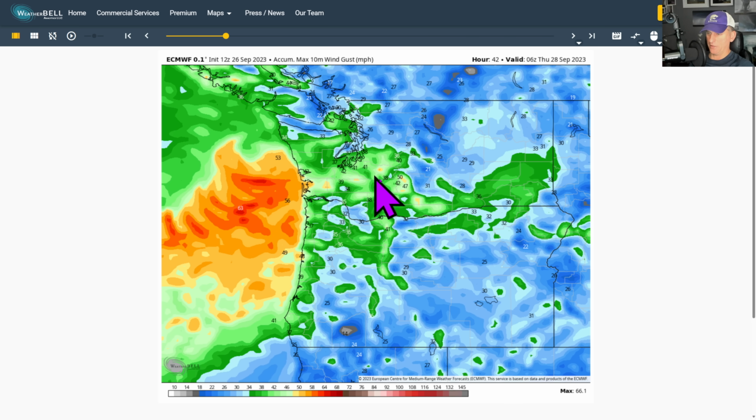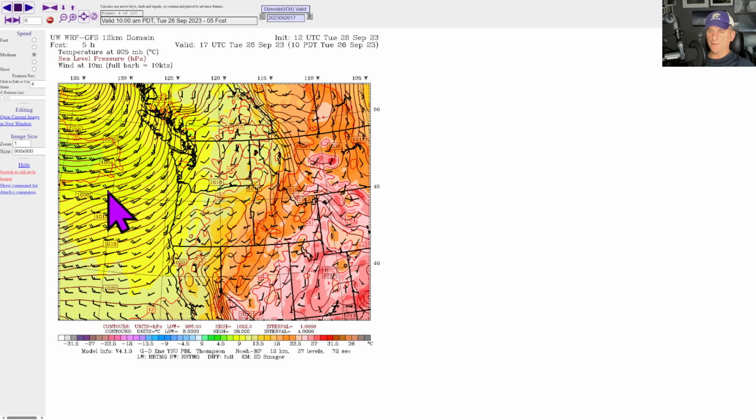And across some of the Cascades, don't sleep on that as this continues to push off into the interior areas here. You can see the Cascades, some of the higher peaks, they're just more susceptible to some of these stronger winds. This is looking at the UW model.